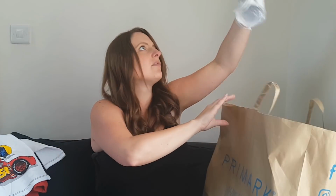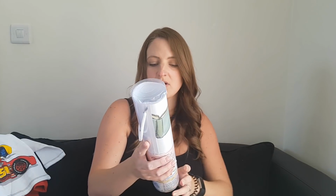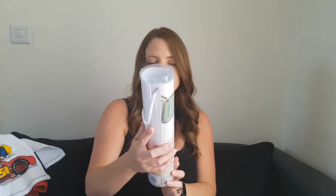And then the final thing we got from Primark are these stickers. They've got some Toy Story ones as well actually, which I wish I'd picked up for Jensen now. But they state to be reusable wall stickers. Don't know how good they are or anything because we've never had them before. Maybe if anyone's had them, you can perhaps comment down below and let me know whether they really are reusable, whether they damage the walls or anything like that.